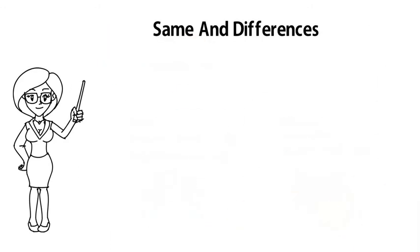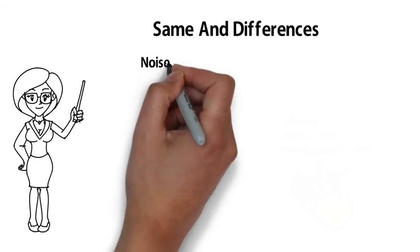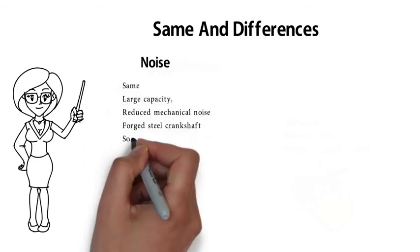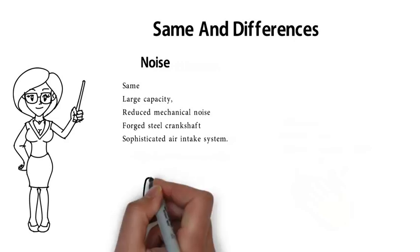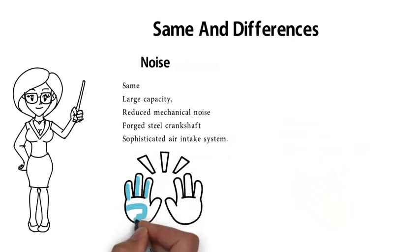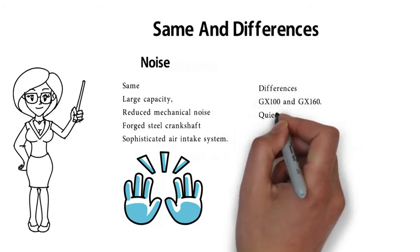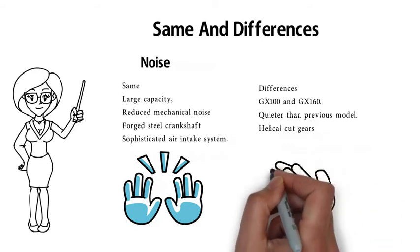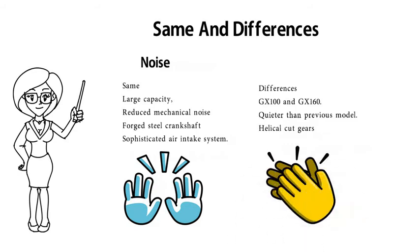Same aspect: large capacity, multi-chamber exhaust system. Reduced mechanical noise due to lightweight, noise-reducing materials. Forged steel crankshaft and rigid crankcase. Sophisticated air intake system. Difference: GX100 and GX160 are quieter than the previous model, with helical cut gears.